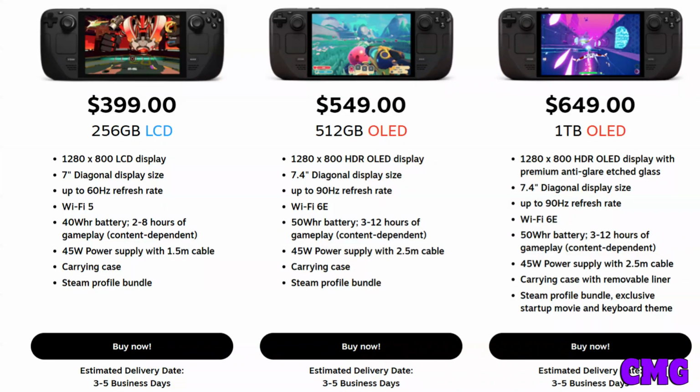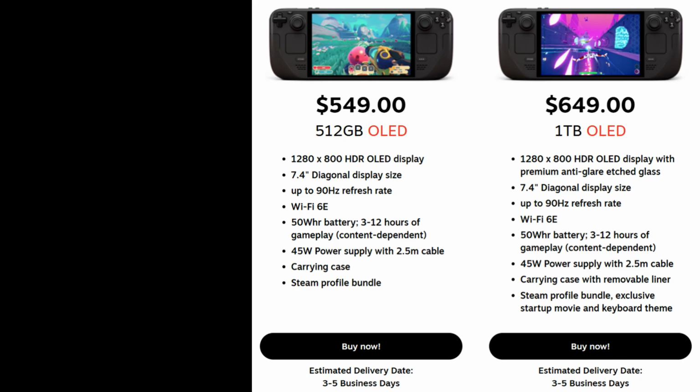And now, with the Steam Deck, we're gonna make the comparisons, but we're also gonna go by price. In the Steam Deck, you could choose your Steam Deck here, the Steam Deck LCD. But this is about the OLED, so we're gonna move the LCD out the way, because we're not talking about the LCD. The OLED is $549, and then you get the 1 terabyte OLED for $649.